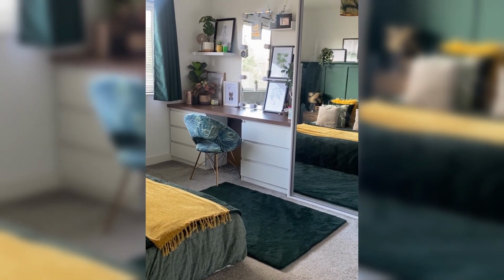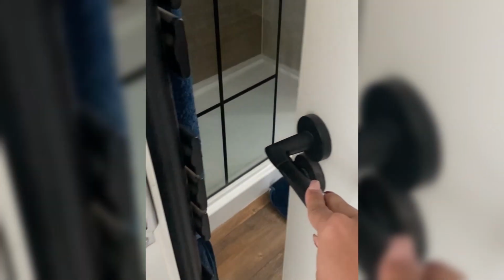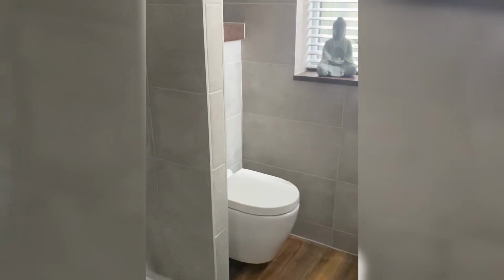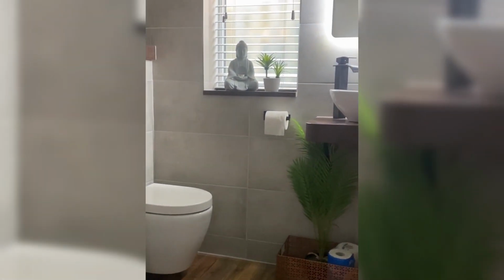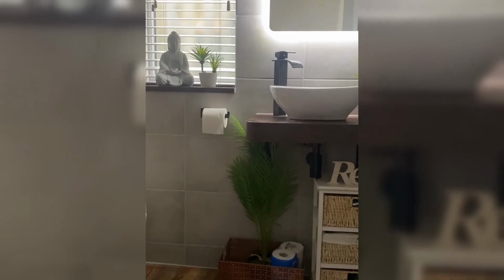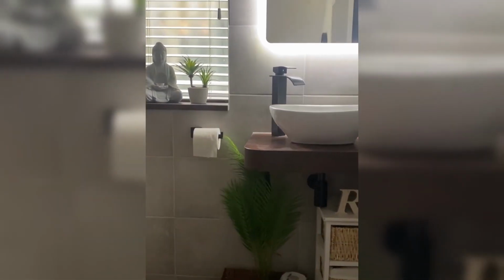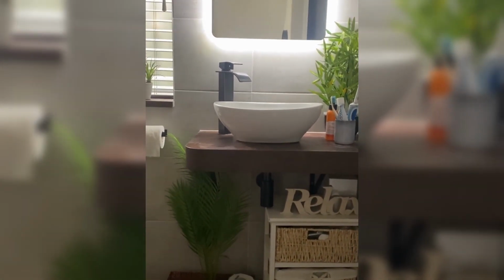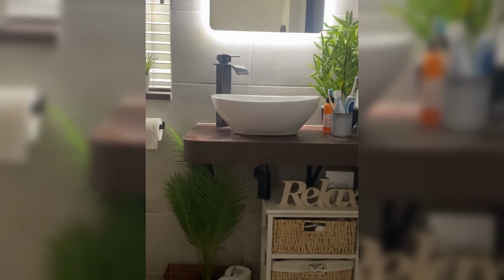So we now come to the downstairs bathroom. So it's a bit of a shower room more than a bathroom, because our main bathroom is going to be upstairs. So at the minute, this is just a shower room, and eventually will become a guest bathroom when we go upstairs. So bits that we've added in here, we've added black accents to the bathroom down here. A lot of the stuff we actually got off eBay to just try and save a little bit of money.